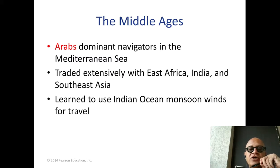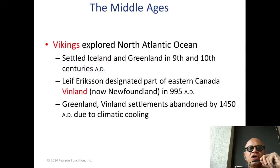And they also learned about the change in the winds, the monsoon winds over the Arabian Sea. And in fact, the word monsoon comes from them, mausam, which means season. So they knew that the winds were favorable to go towards India in the boreal summer months. And if they wanted to come back, it was better to wait till the summer monsoon was over, and you could come back when the winds switched in the winter monsoon months of November, December. So they learned to use the monsoon winds to navigate the Indian Ocean for travel.